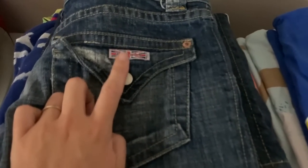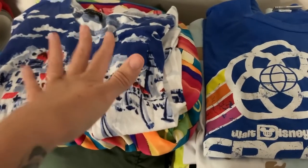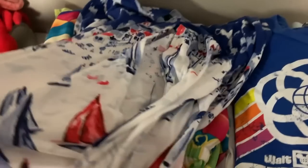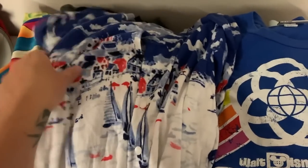First item is a pair of Hudson jeans with the button flap pockets, and they are a really neat flared design and they do have very little wear to them. So not bad at all for a buck. Lots of fun vintage pieces in here, but then also just a few generic pieces that I know will sell. We have a Talbots piece here. I don't pick up much Talbots at all, but when it is a novelty print and this is a linen blend cardigan as well, has the sailing theme to it, I know that that will sell on eBay.